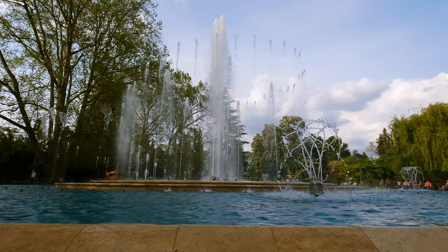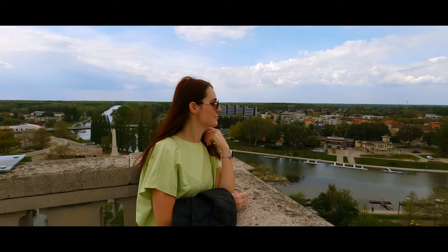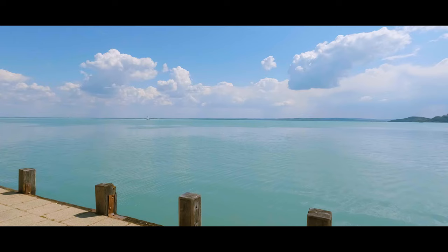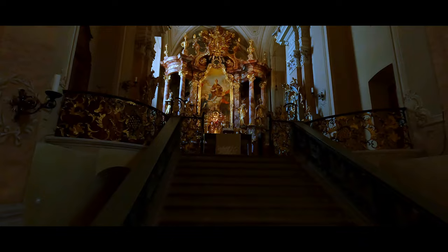This was the end of our trip, and we couldn't help but think and reflect on everything we have seen during this week. The rooftops of Győr, the beautiful Lake Balaton and Tihany Abbey, and of course, the incredible Budapest. There is so much more to see and discover, so we definitely will come back for more.